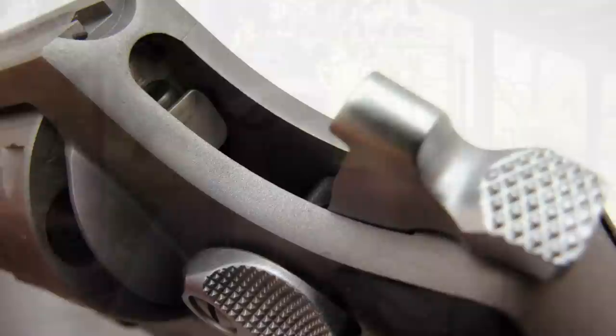And another thing that I thought was neat on this is there is no Taurus internal key lock safety on this. The 605 comes with a cable lock. If you want to use that, that's great. Go ahead, have at it. But there's not a key lock or anything that you need to unlock or lock this thing, or that could possibly fail just when you don't need it to. I like that. I prefer them not to have a lock on them.